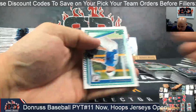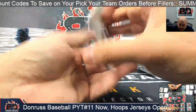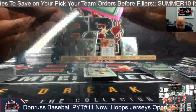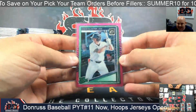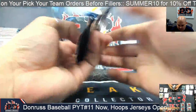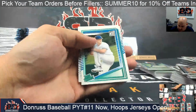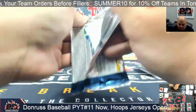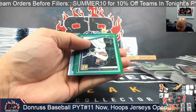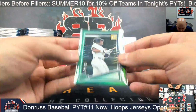Diamond Kings of Slade Caldwell for the Diamondbacks. This is Chase DeLauder for the Guardians, rated Prospect Pink, 26 out of 79. Here we've got rated prospect of Trey Morgan for Tampa Bay to 199.